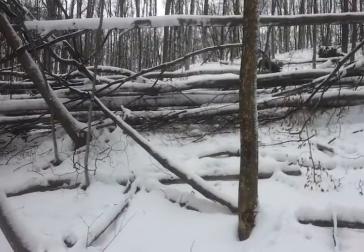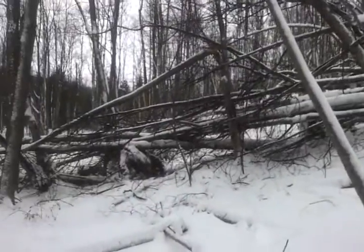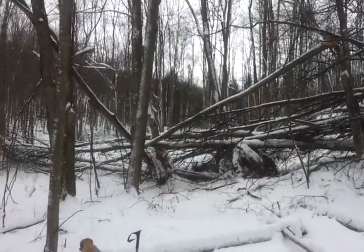Some of these down trees are ash. Some are maple, some are beech. Once they start falling, everybody goes.